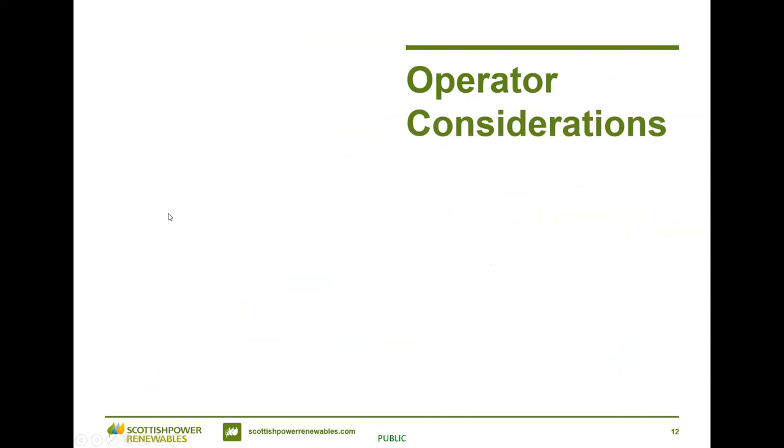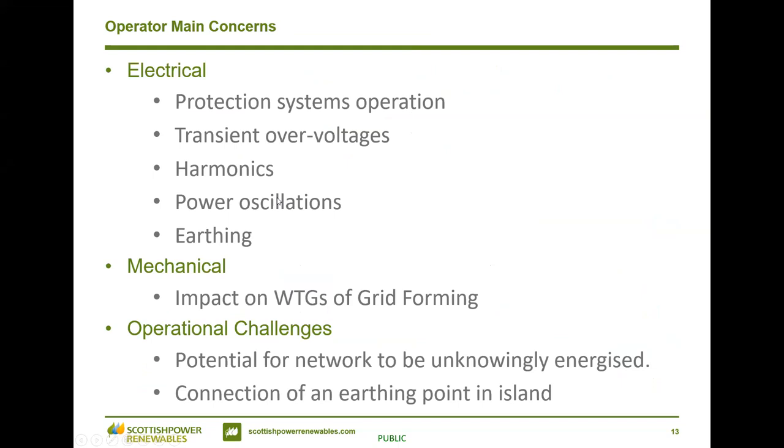So there were a lot of considerations from our part when operating in grid forming. We had to be very careful with the protection systems, transient overvoltages, harmonics, power oscillation, and everything. Also, there was an analysis of the mechanical impact on the wind turbine generator of working in grid forming mode. We carried out a lot of risk assessment as well, to make sure that we didn't only energize the network or connect with the wind farm in Ireland.